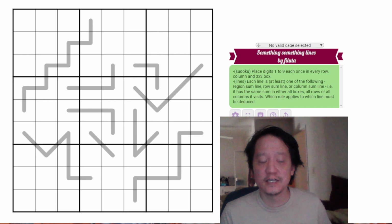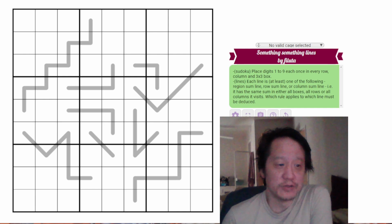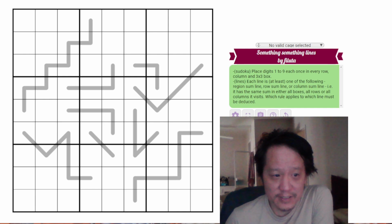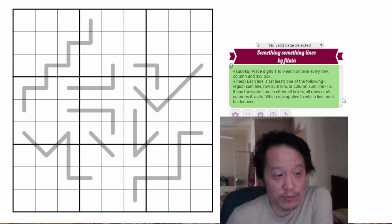So this is today's very hard puzzle. We'll see how long this takes. This might take a while. I looked at the rules, or the rule, and it looks pretty challenging. Anyways, if you'd like to, let's just get to the rules.